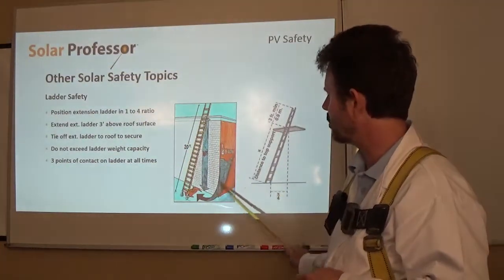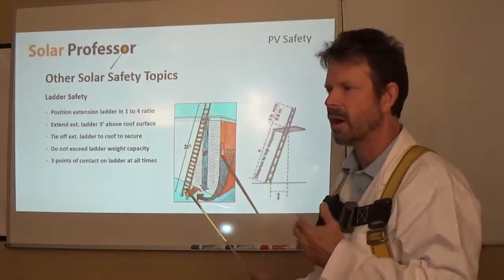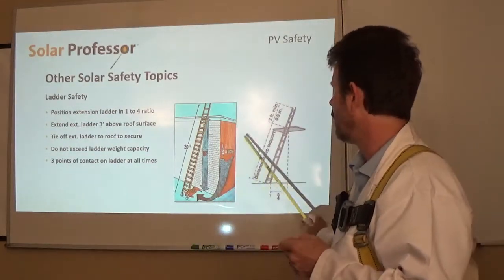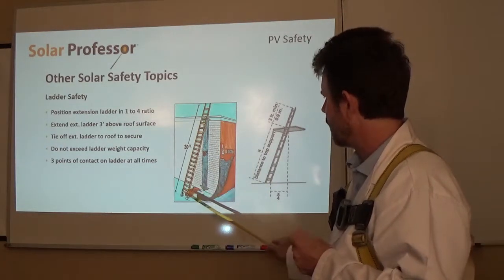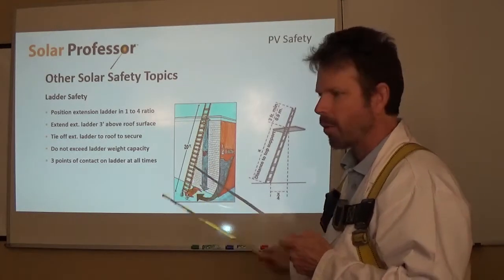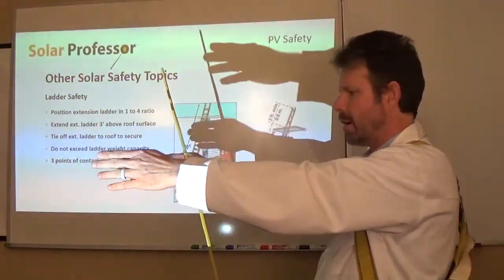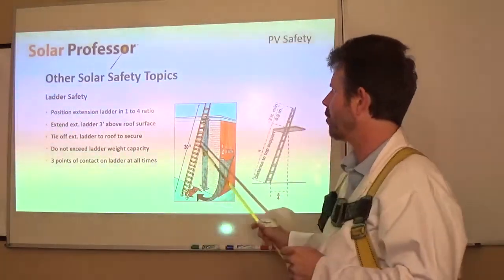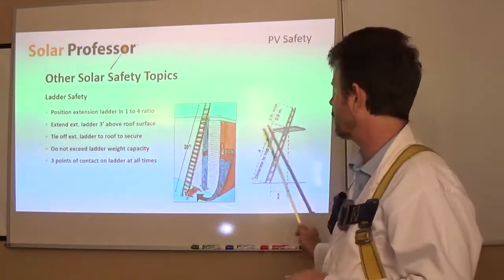Most of the pictures in this presentation are courtesy of the OSHA materials, which have a lot of these pictures in here. The 1:4 ratio is basically for every 4 feet tall, you're going to go 1 foot out with the ladder. And I've often found if you just take your hands and put them on the rails of the ladder right there, and the bottom of the ladder is at your shoes, that's about the 1:4 ratio. And you can of course measure it out with a tape measure. It takes just a minute to measure it out exactly.